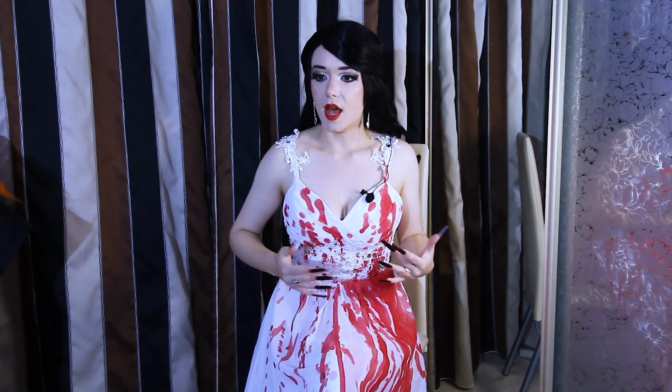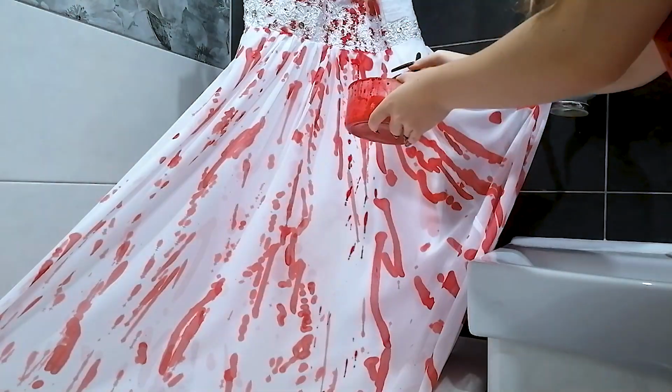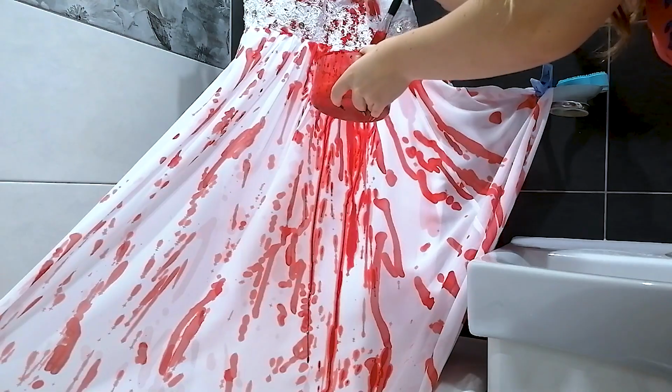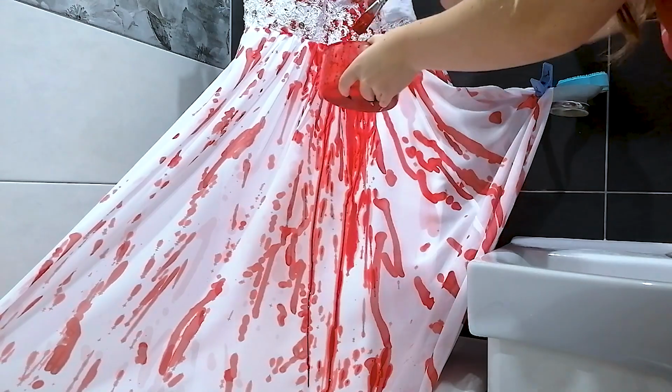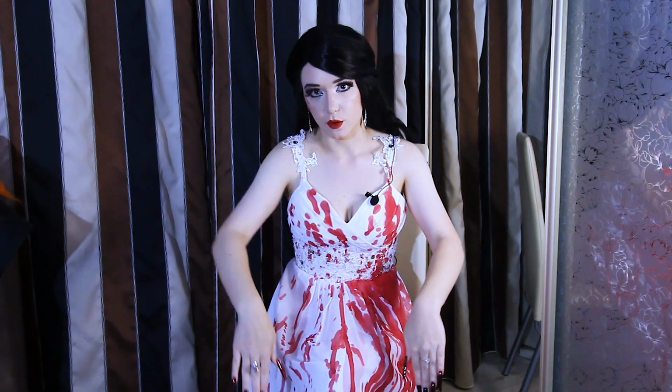Then I decided to add even more blood to this part of the dress to kind of create focus on this area and make it look more authentic. For this, I took the brush with the paint and pressed it against the waistline of the dress to make the blood flow down.